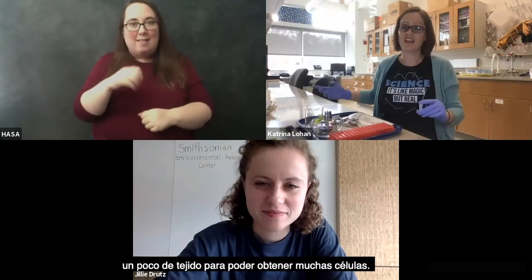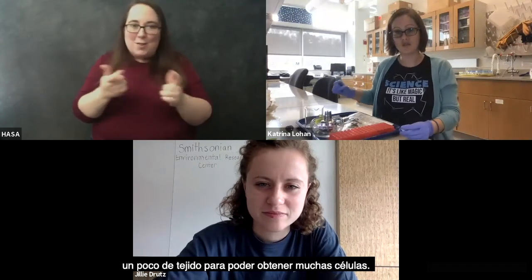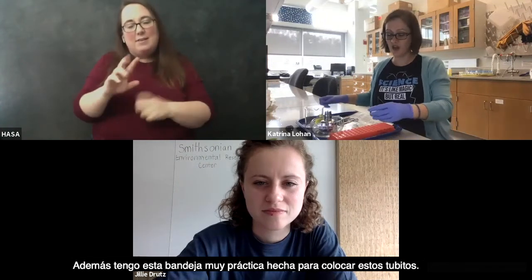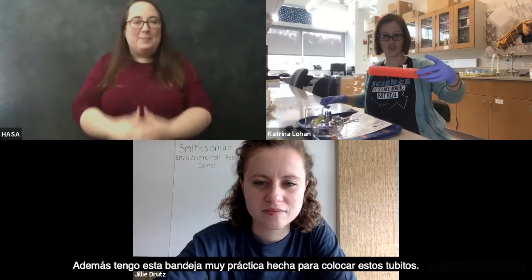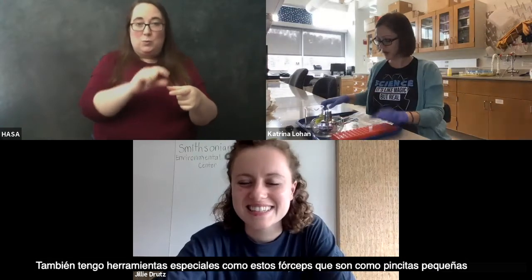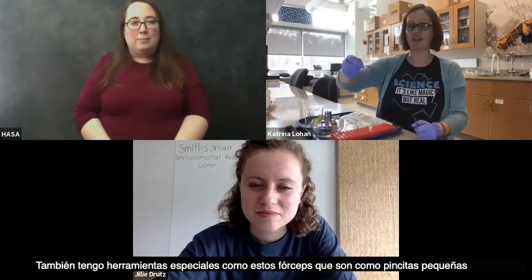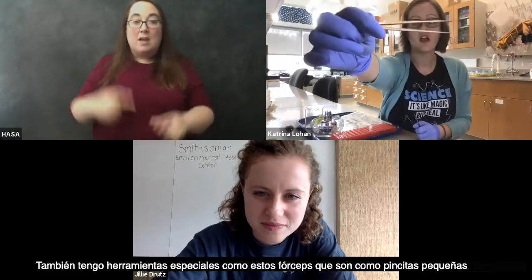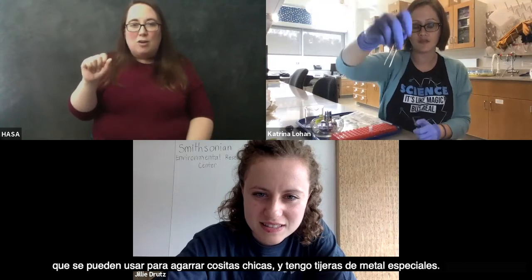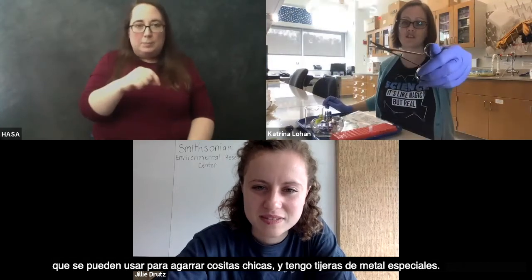So it doesn't take a large amount of tissue from any kind of animal to get enough DNA to be able to learn about it. And then I have a handy dandy tray that is made just to fit these teeny tiny little tubes. I also have special tools like these forceps, which are actually just like tiny tongs. So you can use them to grab small pieces of things. And I have special metal scissors.